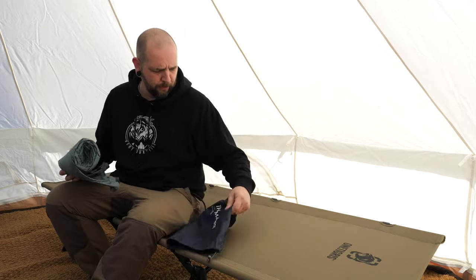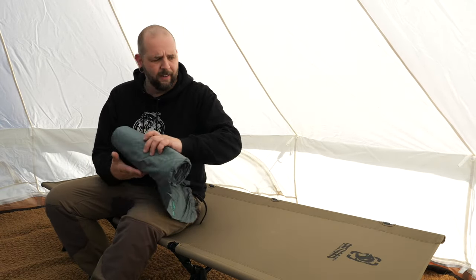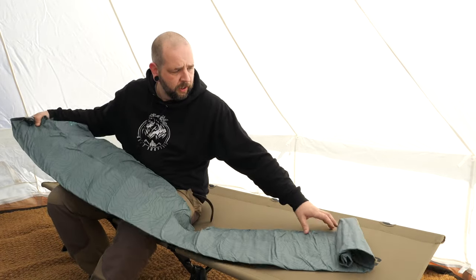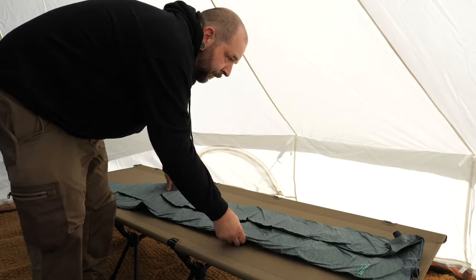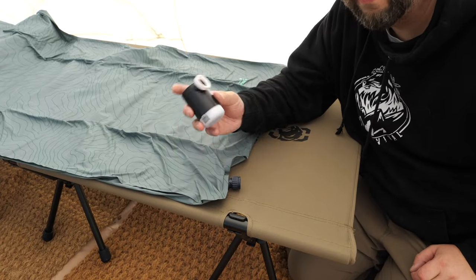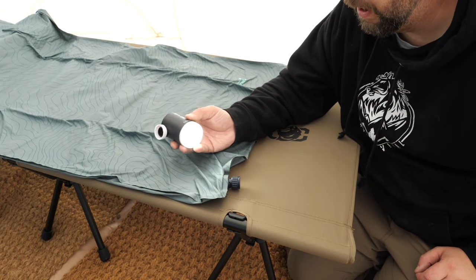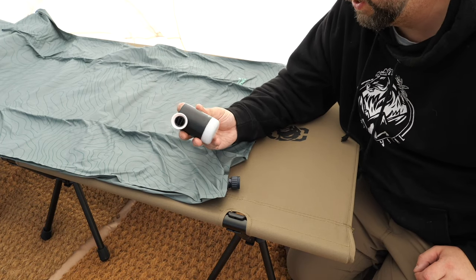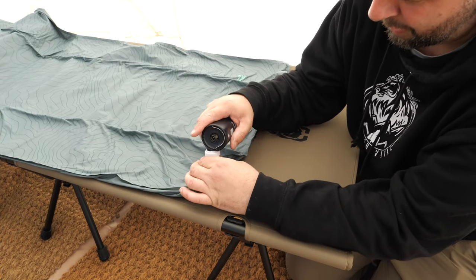So I'm going to use my new Thermarest. I forget the name of this one now. Topo Lux. Absolutely massive this, and it packs down pretty small. So I'm going to use my little pump. I've got my little Flextail gear pump. Absolutely love this thing. It's a light and a pump and bellows for a fire as well. And you've got different fittings. This is about right for this one.